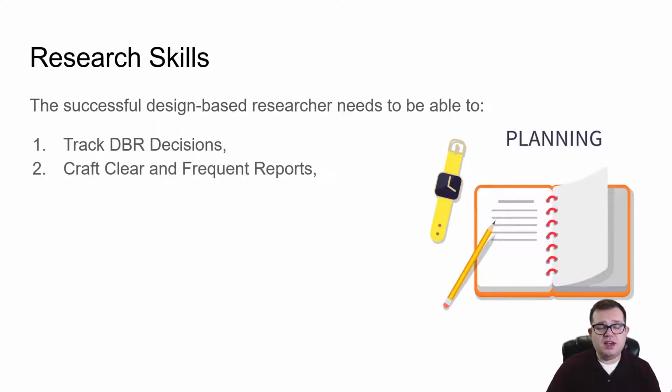And part of this, this idea of tracking comes down to, how can we create clear, frequent, and informative reports for our stakeholders? These can, again, be white papers, but just something that we can use to update stakeholders, administrators, partners, etc. And because we have so many stakeholders who are involved in design-based research, we want to make sure that the design-based researcher can orchestrate moving parts.